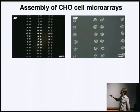What we did is we used a microprinting device to print single-stranded DNA onto the surface of a glass slide, and then we incubated that slide with cells that had been decorated with complementary DNA. And the cells, and these again are Chinese hamster ovary cells, basically stick only in the spots where we had printed the DNA. So here's basically the same field shown at two different magnifications, and you can see little dots. These are all little cells that are attached to a circle of DNA that we printed.